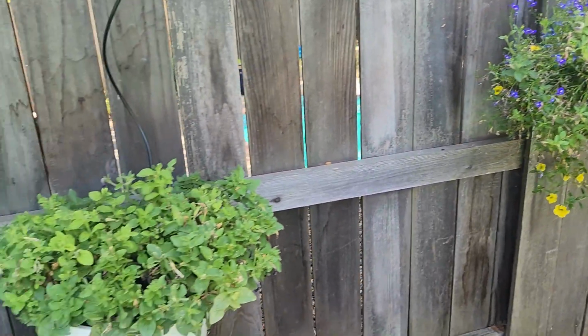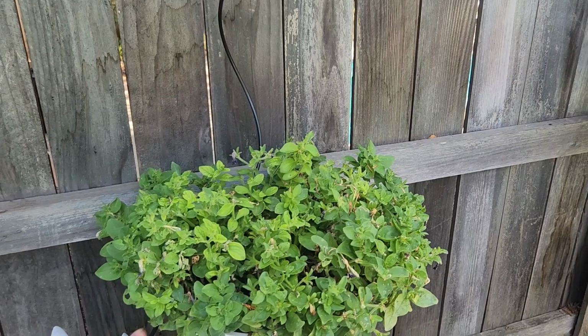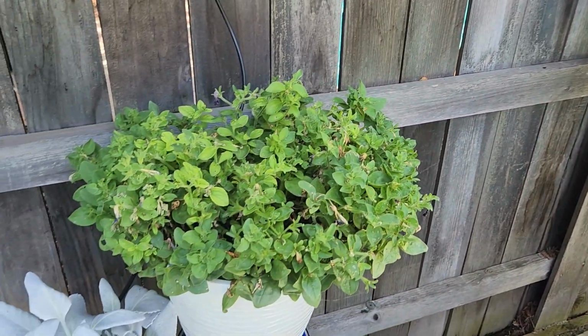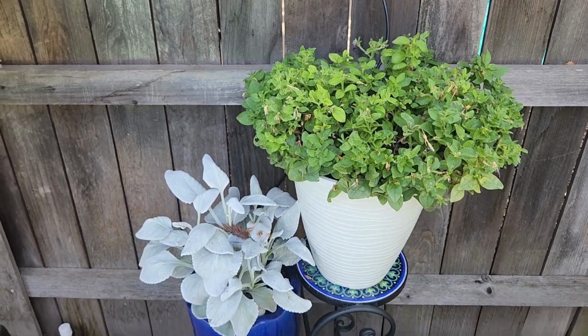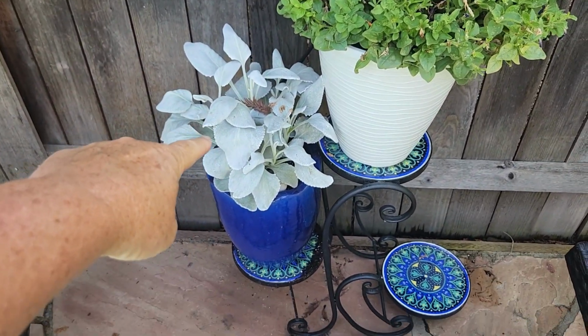So I think I'm going to go to Green Acres, take out the petunia, and get something else. I'm thinking about some sort of beautiful coral bells, heuchera. These are Senecio.